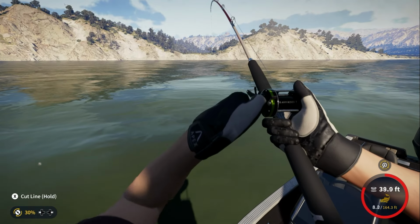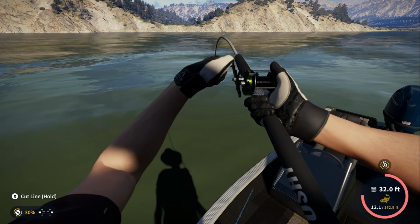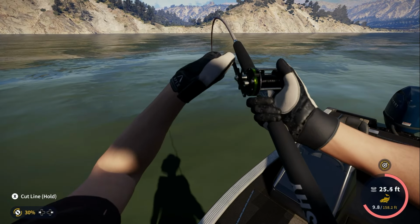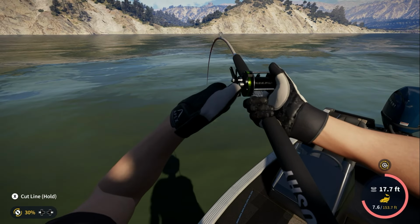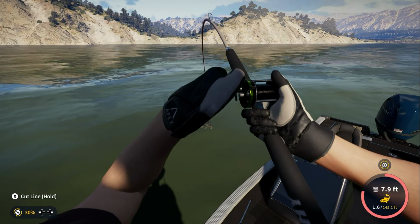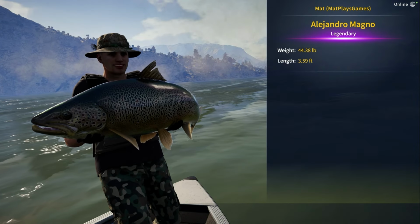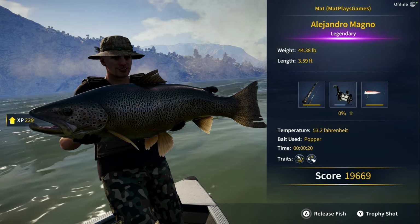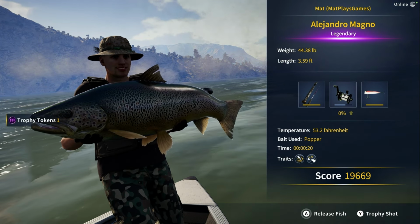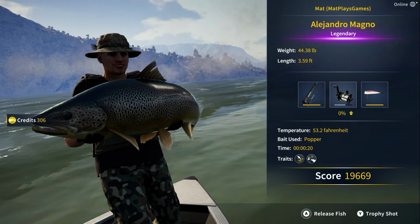He comes in very easy on this setup, 55 pound line. I think he's only about 44 pounds and a bit in weight. And a win secure catch. And there we go. And there he is. 20 seconds. He's one of the easiest ones to fetch in. Alejandro Magno.